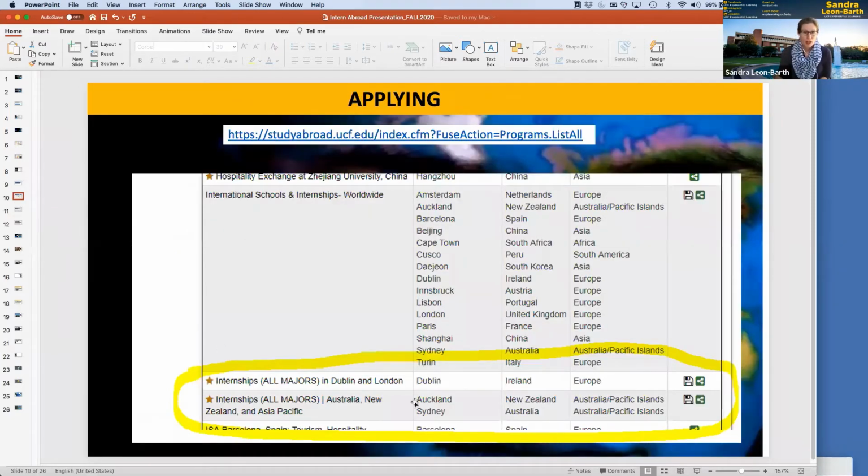Okay, so as you look on the program page that I showed you on the study abroad page, if you're scrolling down, a lot of the programs that you'll see might be like exchange programs or study abroad programs, but when you see this really big, large cell that shows up, that's kind of a nice landmark to find where some of the internship applications are listed. So you'll easily find them there.